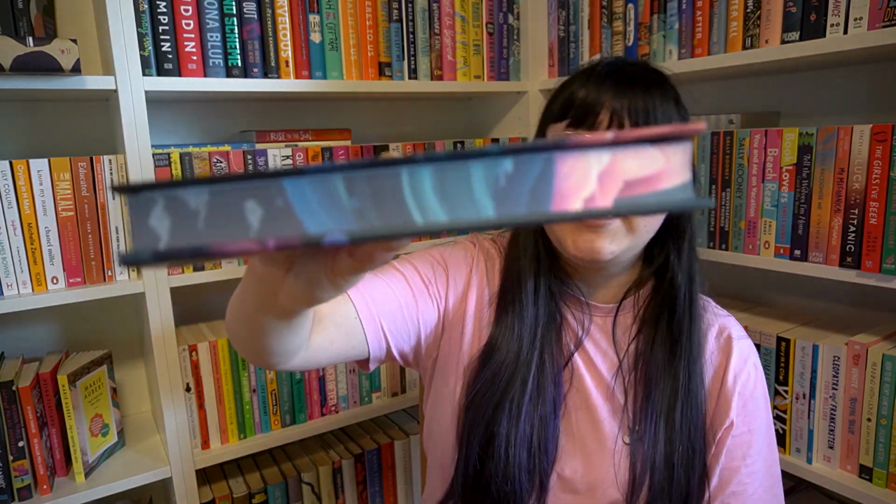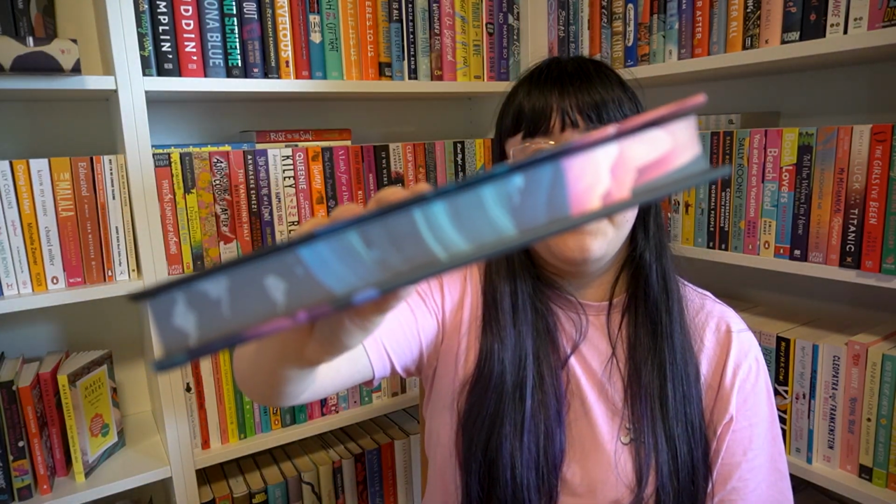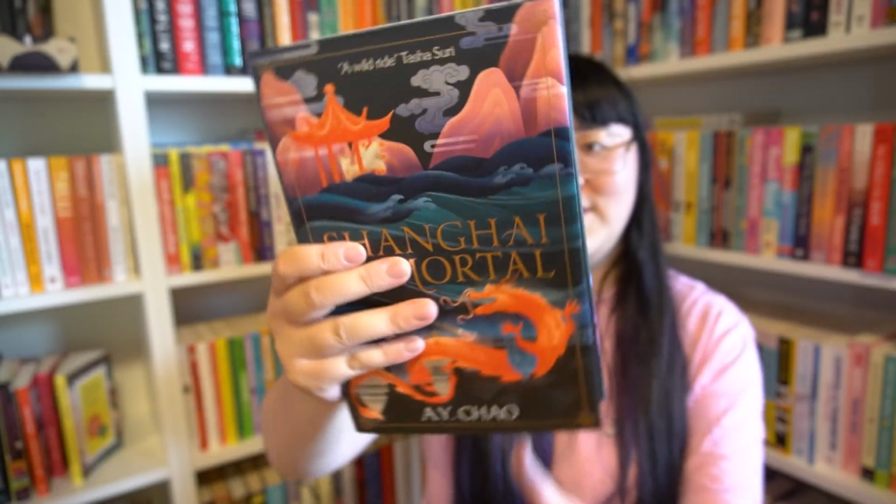Then I have Shanghai Immortal by A.I. Chow, which was Fairyloot's book for a month. I don't even remember. It was literally lying in its box until like 2 days ago because I forgot that I hadn't opened it. I opened the box but I just didn't take out the book. It has cool spread edges. I heard mixed things actually. But at least it's pretty, you know. It's pretty. Let's see underneath.